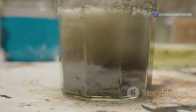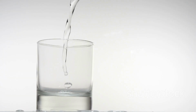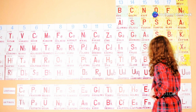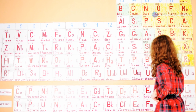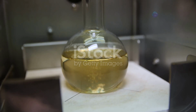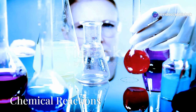But here's the cool part. Atoms of different elements can also combine to form molecules of different substances. For instance, water is a molecule made up of two hydrogen atoms and one oxygen atom. To keep track of all these elements, scientists created a super helpful chart called the periodic table. It's like a giant map of all the known elements in the universe. Now that we know about atoms, molecules, and elements, let's see how they interact with each other.